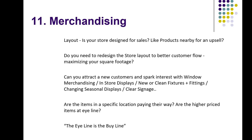Do you need to redesign the store layout for a better customer flow? So if you think of big stores like IKEA, these are stores that have mastered customer flow, and it's almost like once you're in, you have to see the entire shop before you can get out, and it's designed that way, and it's designed to flow from one area to another. So they've put a lot of time and effort into that, and it works.